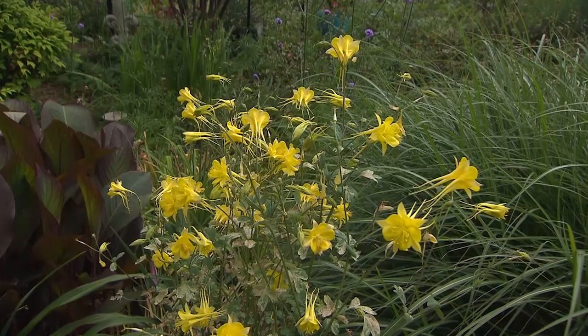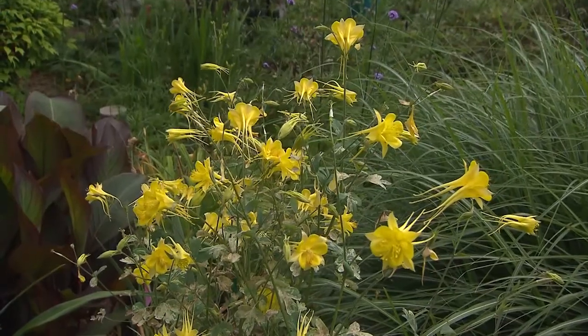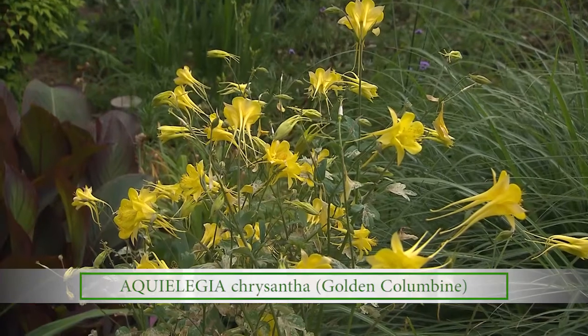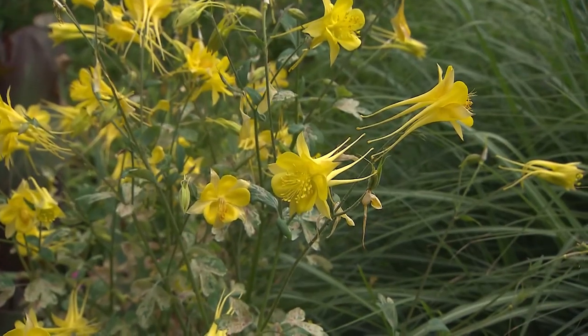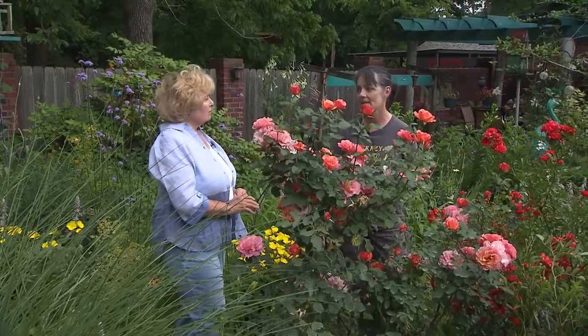Speaking of columbine, I couldn't help but notice the beautiful yellow native one. It's a species native to out west, Colorado, places like that. And like our own native columbine, which I also grow here, it's really, really tall. It's just a beautiful thing, and it will bloom for up to 2 months, or at least it has for me the last few years.